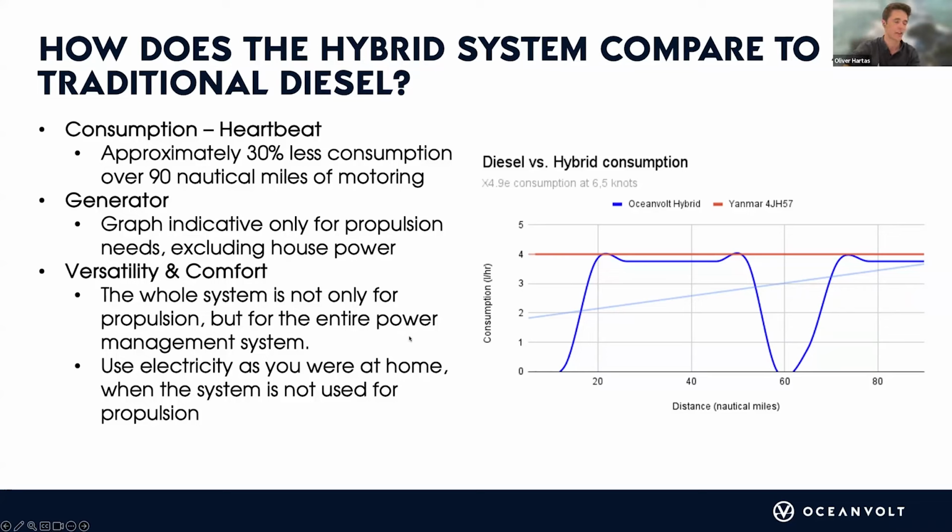And then another thing to keep in mind is, again, we're trying to link all these systems together to make it all integrated. So the generator is charging the main battery bank, which is then supplying power for your whole boat. So you can use electricity as if you were at home, and you don't have to worry so much about how much power you're using. It's really taking a lot of the stress out of it, and just increasing your comfort.